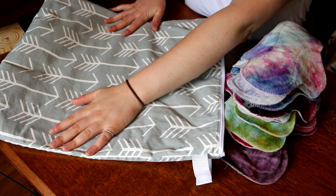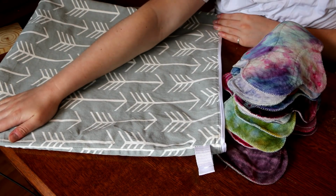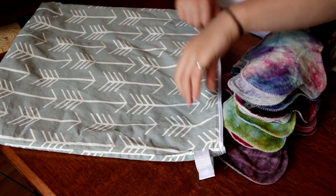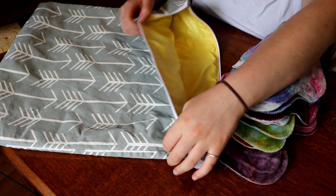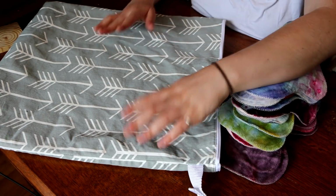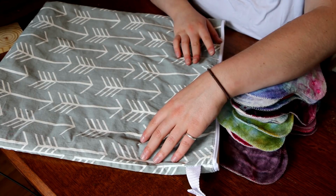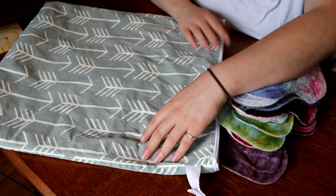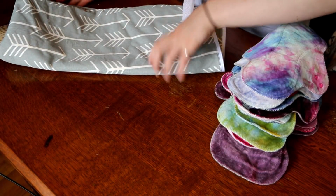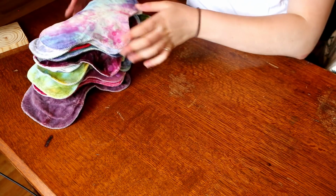And then this is my bag right here. So it's huge, it's very big, like this is the size of my arm almost, and you can fit a lot. And so I really like this as I am using my cloth pads, I'll typically leave them in here. I'll take a couple out each day, and then as I'm using them, I will just throw them in the laundry. Now, let's take a closer look at the actual cloth pads themselves.